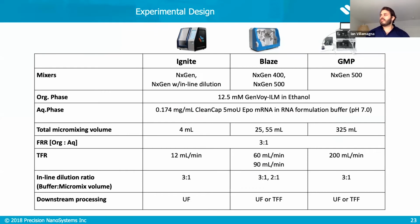What was done here essentially was that 3 different instruments were used to scale up and to make these constructs. First, the Ignite laboratory scale instrument, in which these constructs were made at 12 milliliters per minute, was used. And as downstream processing, ultrafiltration was used for any sort of solvent removal. After that, the NanoAssemblr Blaze was used. The Blaze runs at 60 milliliters per minute and 90 milliliters per minute, giving us 2 data points to look at in terms of what we see from a scale up at 60 and 90 milliliters per minute.